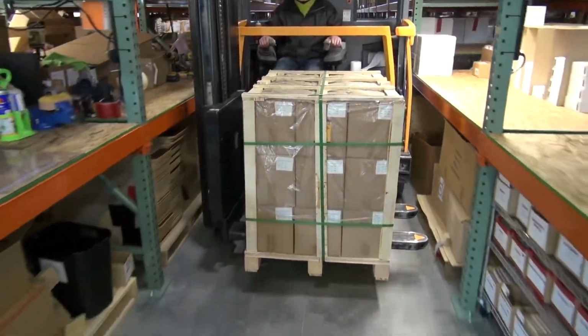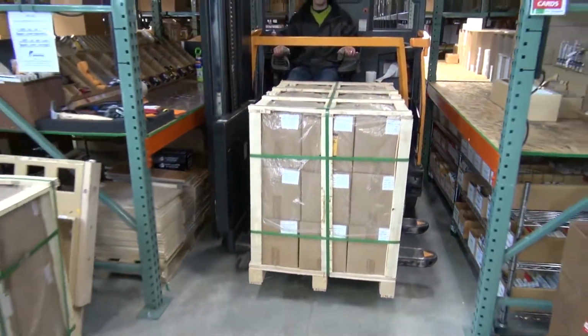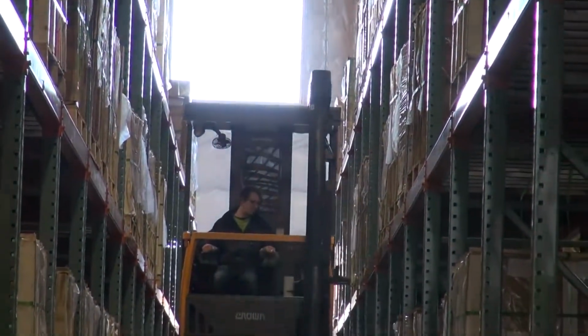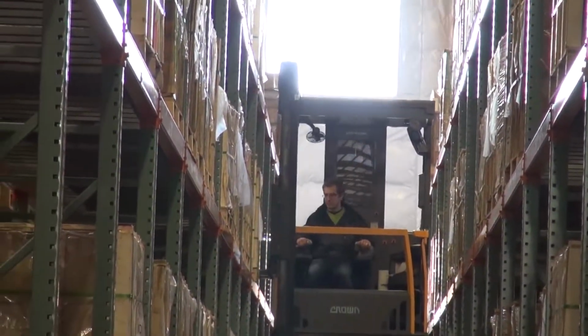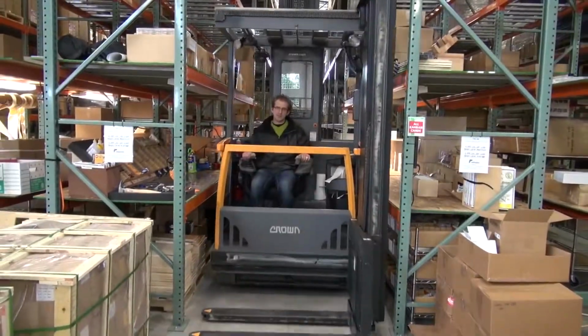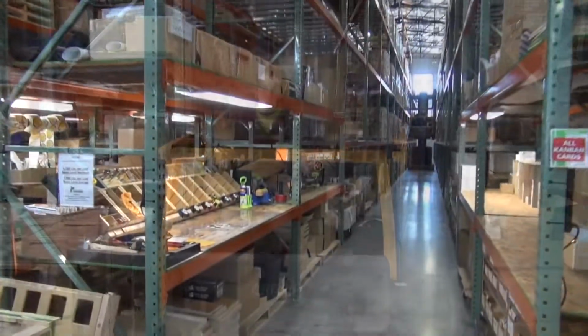He can move at very high speeds because it's wire guided. It doesn't require him to steer it. If he wants to retrieve something or put something away, he can retrieve from both sides simultaneously. It's really an amazing system to manage waste, if you will, and it works excellent.